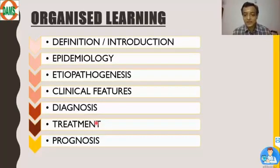So we are going to follow step by step. We are going to start with the basics, then we are going to come to the individual diseases. And about each individual disease, what are we going to learn? Please write it down. We are going to start with the definition or the introduction to the disease.